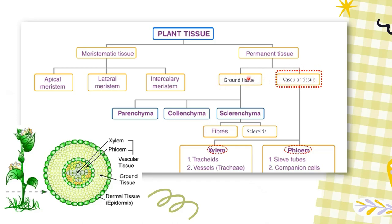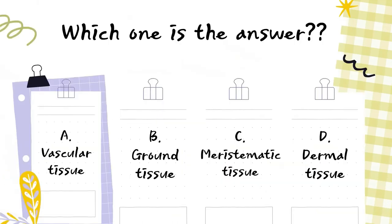For ground tissue, dia terbahagi pula kepada tiga okay, iaitu parenchyma, collenchyma and sclerenchyma. Manakala untuk vascular tissue, dia terbahagi kepada xylem and phloem. Xylem and phloem adalah merupakan vascular tissue. So, the answer is A.